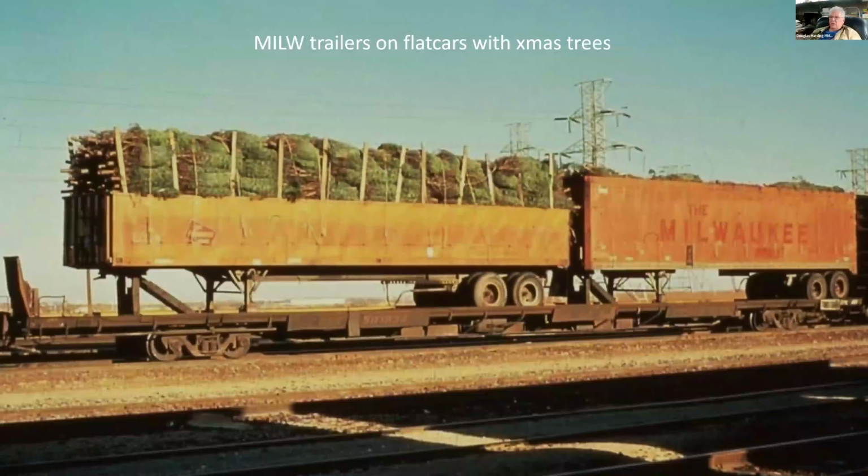This was really interesting. Here's a pair of Milwaukee trailers on a trailer train flat car. Both of them are open top cars. One's a low sided, one's a high sided, loaded with Christmas trees. For you Milwaukee modelers, there's an idea. I don't think anybody's ever modeled that before.